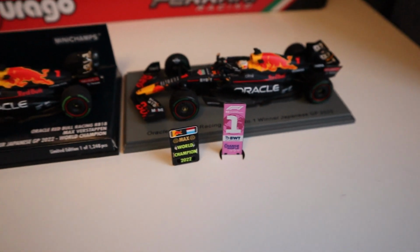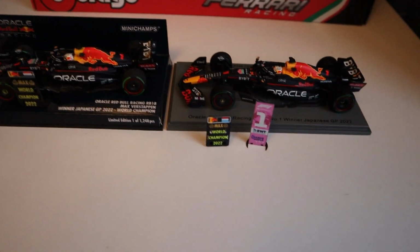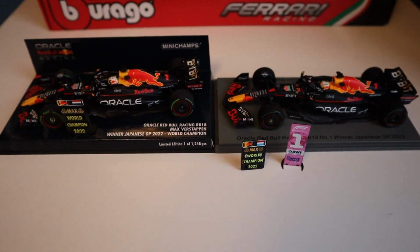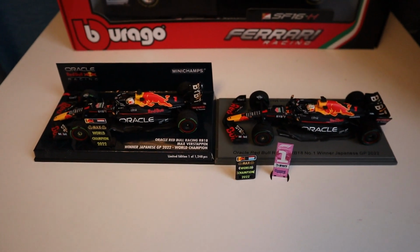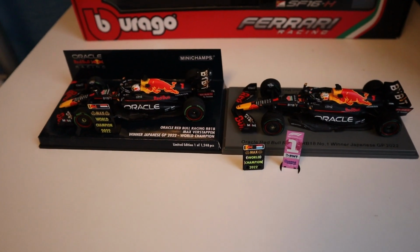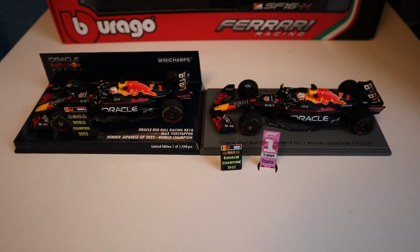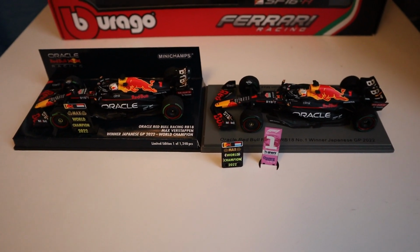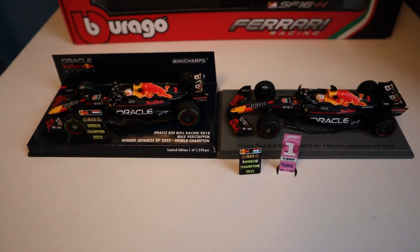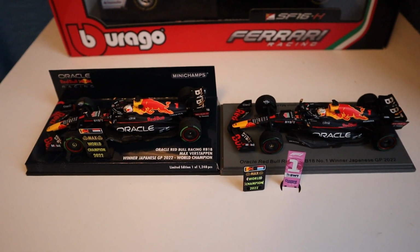Yeah, I think for me personally this time around, Spark just edges it. It really does just edge it for me. As I say, it's not going to be like vast differences like we saw with the Barago models when I compared those. I wasn't expecting it to be, but just overall the Spark just comes out that little bit nicer. I think, as daft as it would sound, putting that Spark model in that box, you're onto a right winner there. I think you've really got it.